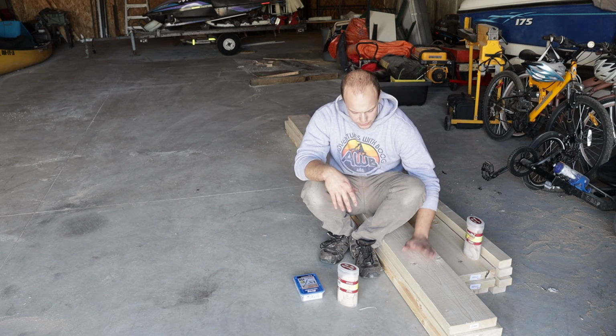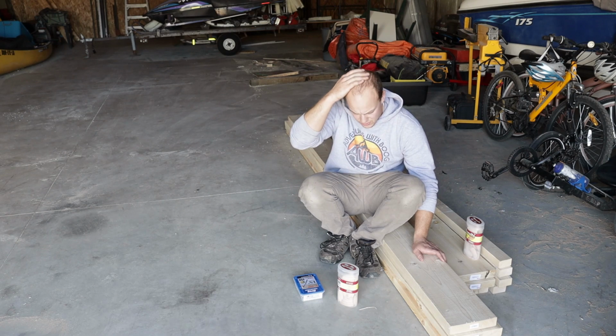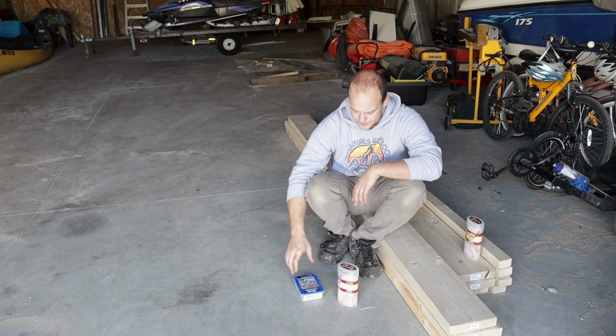We've also gone to 2x8s rather than 2x10s because I found the 2x8s were straighter and much cleaner than the 2x10s. So I don't know why that was, but that's what I found out.